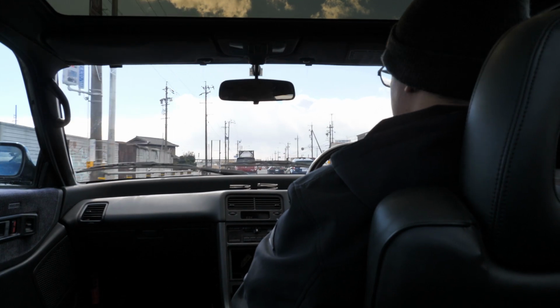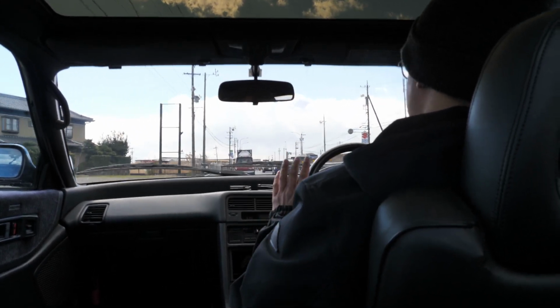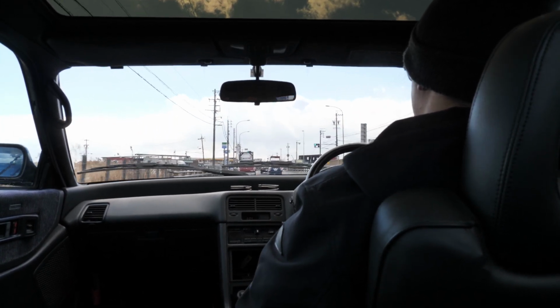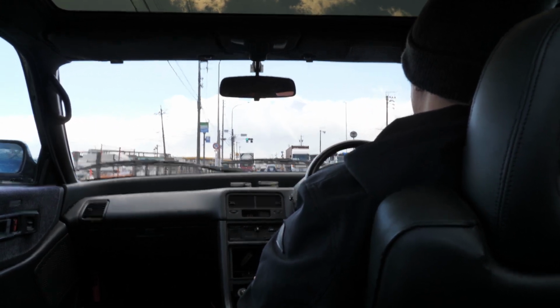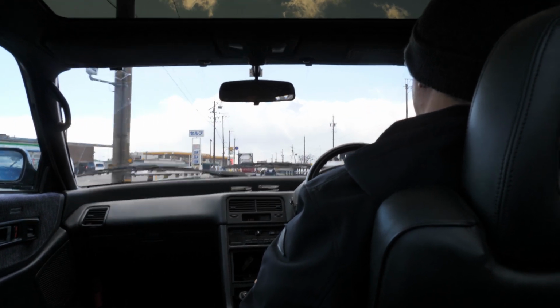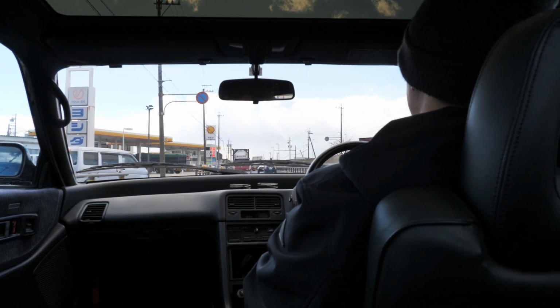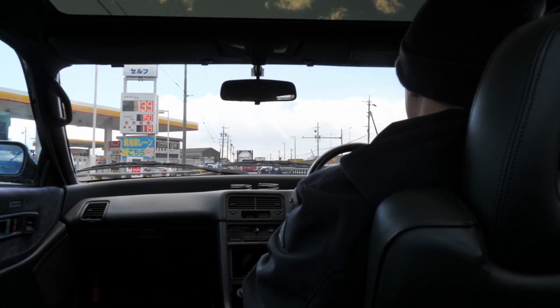Sounds good. It's actually really smooth. It's kind of funny being back in a CRX. It's been a long time since we've actually had one come through here. It's not the number one pick, obviously. A lot of you are familiar with a lot of the Skylines and Supras that we have. But hey, the CRX has been available for quite a while now for import.